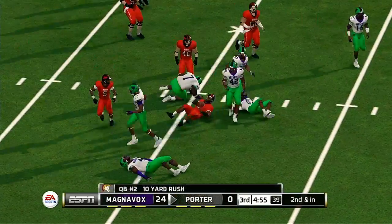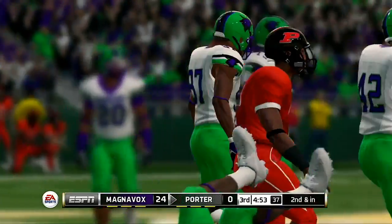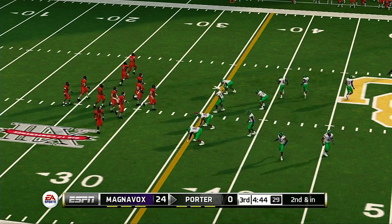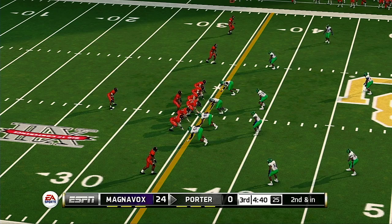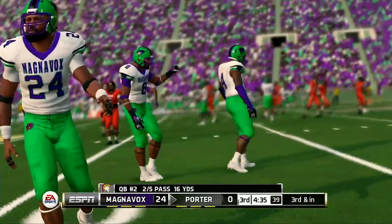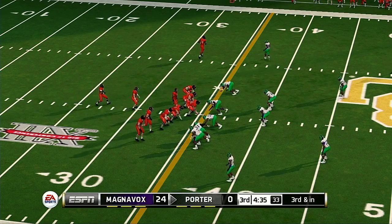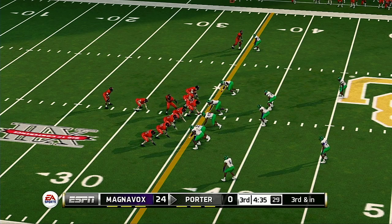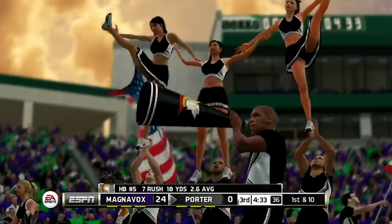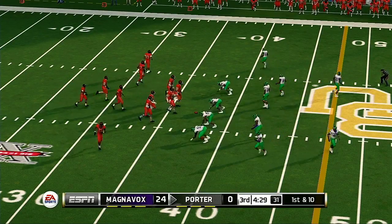Decides to tuck it in, and he's got space, and he dives forward. So it's second down, and they're only about a foot away from picking up the first down. Like the same play they just called. Yeah, it was. The defense was ready for it this time. Gets to about the 37-yard line. From their own 37-yard line. First down.